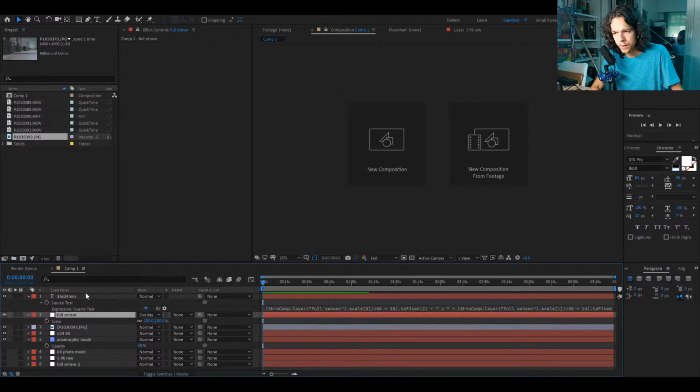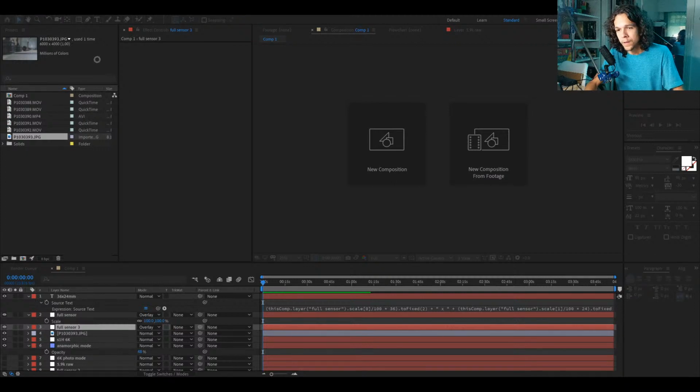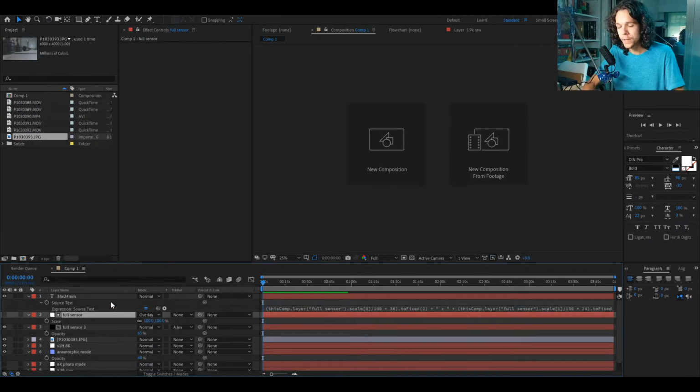And what I need is another one of these. It's black. Just bear with me, guys. Normal. Opacity 65 and alpha matte. Nope, reverse of that. Alpha inverted matte. There we go. So now when I change the size of this, we get to see what we're losing and the size that we're using. Cool. All right, this is what I wanted.